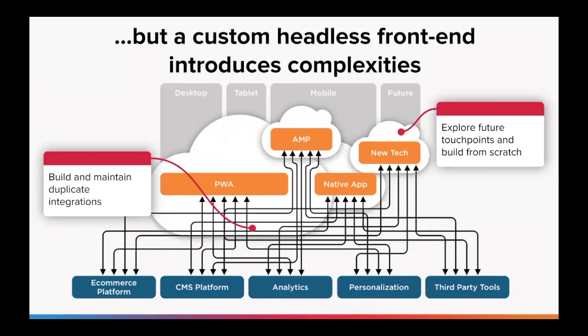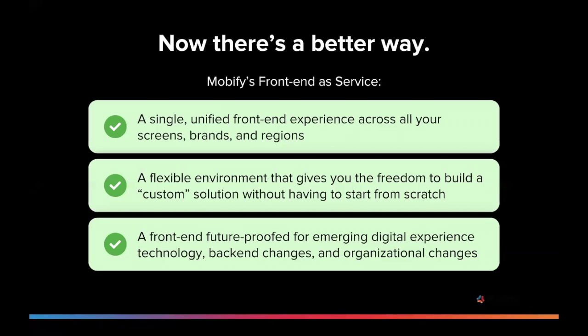But in this case, we are trying to promote that there is a better way to do this. So with this, we're introducing our front end as a service, as a concept to show a better way. And with this, we expect three things. One is a single unified front end experience across all your screens. And this is great for multi-brand, multi-region deployments.